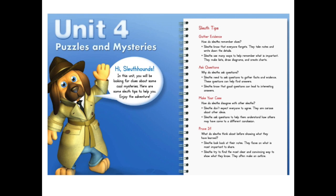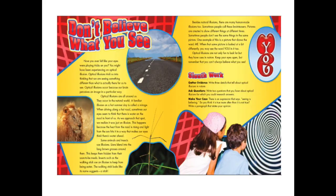So we're going to look for clues about some cool mysteries, and here are these super sleuth tips that we have: gathering evidence, asking questions, making our case, and proving what we know. So we've got a cool text today. The title of the text is here: Don't Believe What You See. Interesting. Aren't we told to believe what we see?